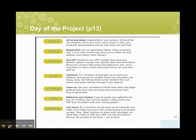At 9 a.m., volunteering will begin. Project leader team members should split up to supervise different task groups as needed. You'll make sure volunteers are happy, busy, and taking breaks when needed. There will be water and snacks available. And you'll want someone to be going through and making sure, if it's a hot day, that people are taking breaks when they should.